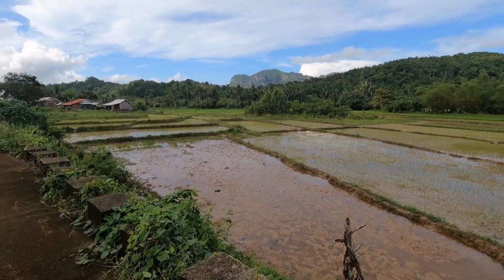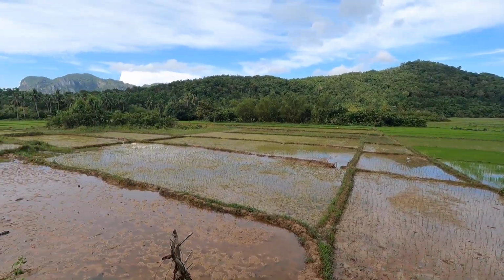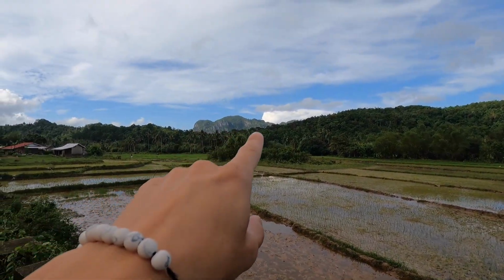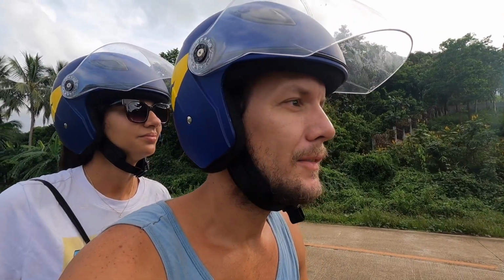Got the beautiful rice fields here, loads of rice fields. Back there you can still see one of the islands. I think that's one of the island hopping islands. So we've still got quite a bit to go, but yeah, it should be a beautiful ride either way.